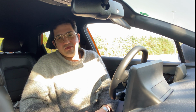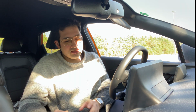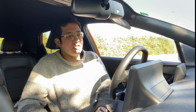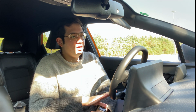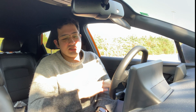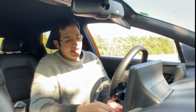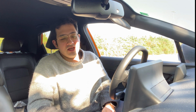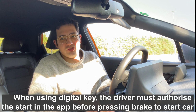I've noticed, even when you're within Bluetooth distance of the car, you can't unlock it, even though that should work via Bluetooth. And usually it does, and it unlocks rather quickly. But sometimes it doesn't, and that's really annoying. And then with the digital key function as well, sometimes it takes a few tries to get it to actually start the car. This car is kind of like a Tesla, so you just get in and you press the brake and it starts. But with the digital key function, you have to keep authorizing it on your phone.